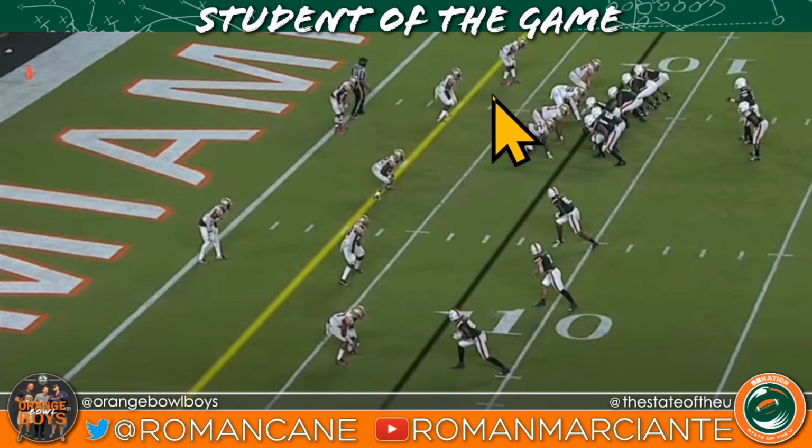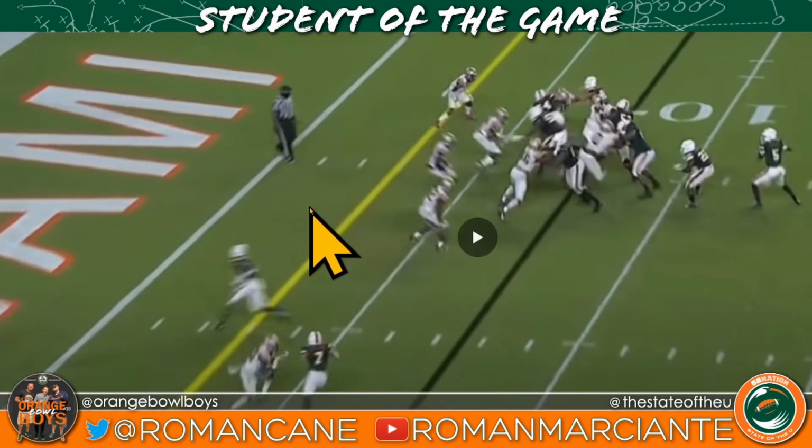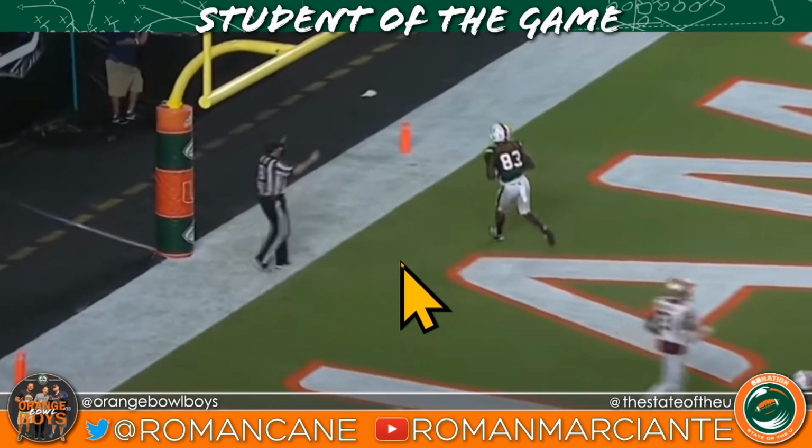Because right here, when you decide to send all of these defenders to crash on the run, well, N'Kosi Perry astutely pulls it, and this is going to be an easy touchdown for the freshman, Michael Redding III. Bang.